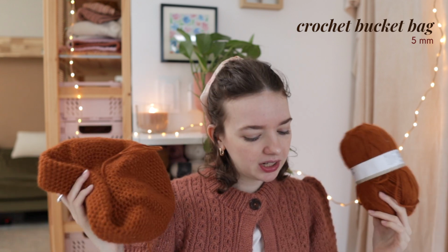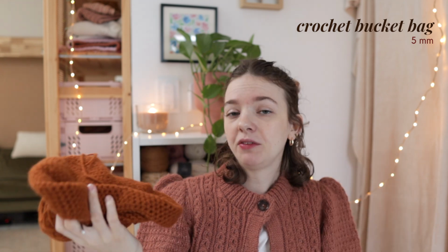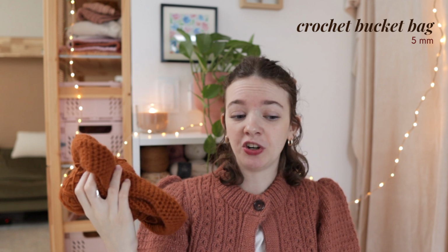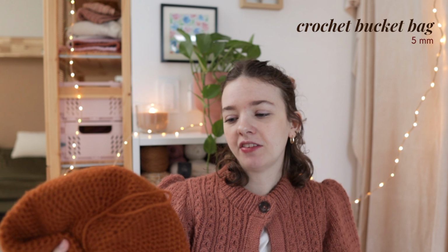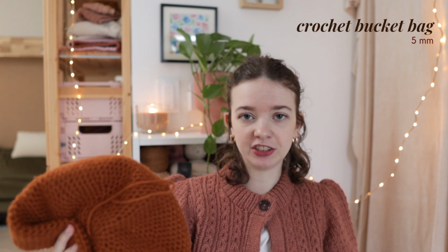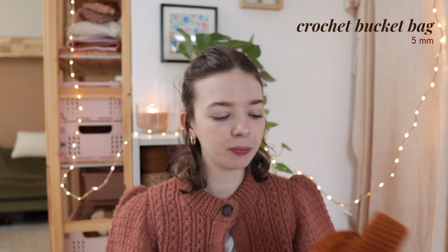Is this going to be finished? I don't know. This is something that I'm in doubt of. I think for now it can stay because I don't have any other intentions or plans with this yarn. I got this yarn specifically to make a crochet bag, and I really don't think I would use it for anything else rather than a crochet accessory. I don't really wear acrylic, so I'm not drawn to making a garment out of it.